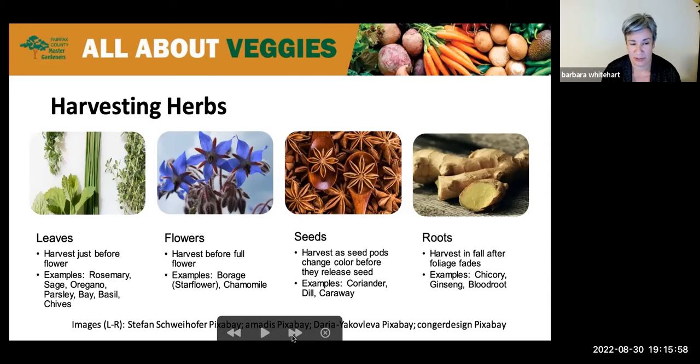And chamomile even, which is really easy to grow. So you would want to harvest these before full flower for best results. And then we have herbs that are harvested for seeds. So coriander, dill, or anise, that is pictured here, and even caraway. So herbs grown for seeds should be harvested as the seed pods change in color. They might go from green to brown to gray, but you want to harvest them before they release the seeds, before they open and release the seeds.